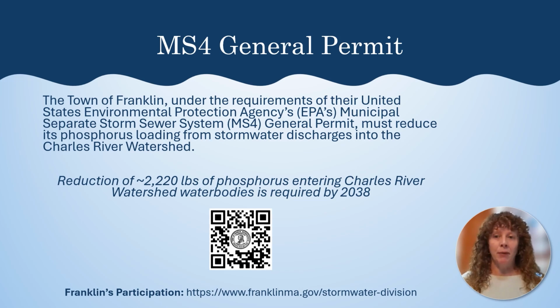Under the permit, Franklin is required to reduce about 2,200 pounds of phosphorus from entering the Charles River and connected water bodies by 2038. Every pound of phosphorus removed costs about $50,000 to $100,000, and this cost is currently funded through the town's operational budget.